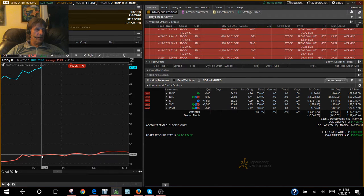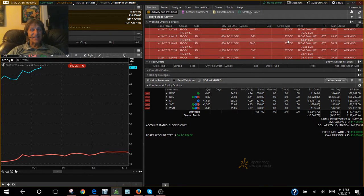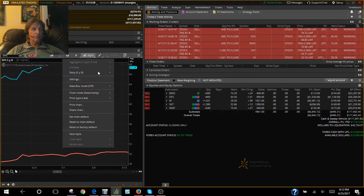It's not the greatest uptrend in the world, but it is an uptrend, no matter how you look at it. So we just have to wait for it to go up a little bit, get our dividend, and then get out, sell it for a profit. Because right now we're trying to get 2.5%. Is it going to hit 2.5? Is it going to hit the 68.84? I honestly don't know.